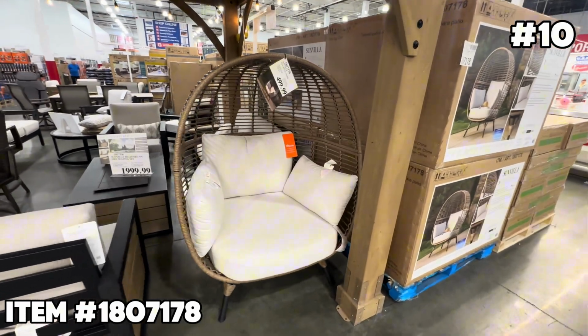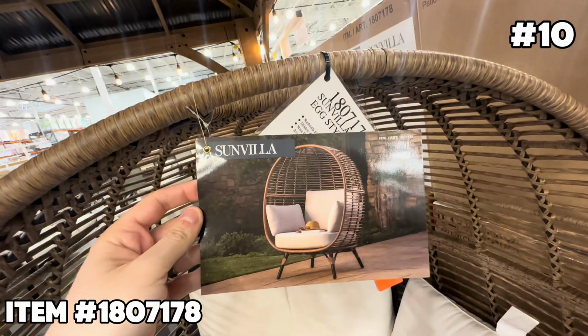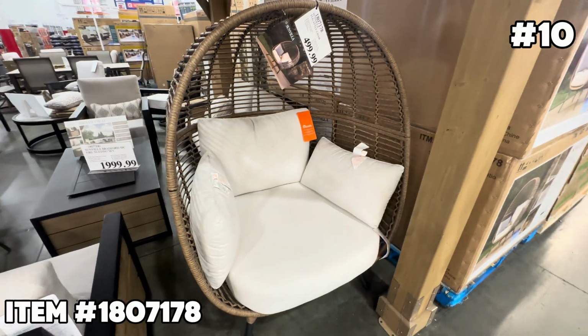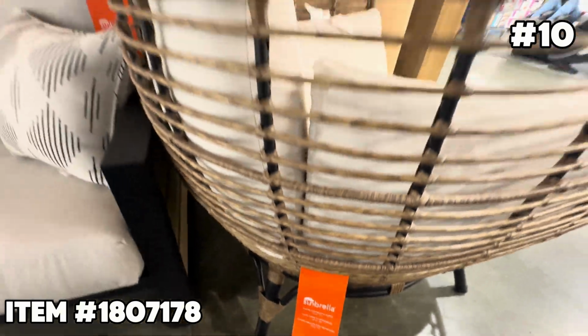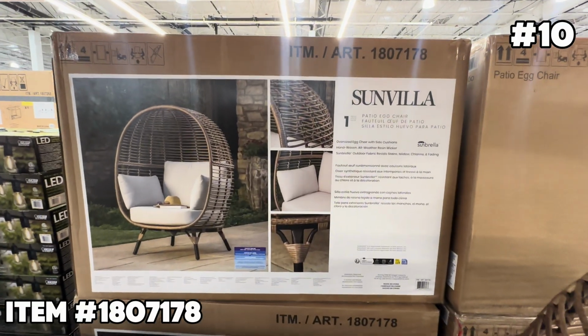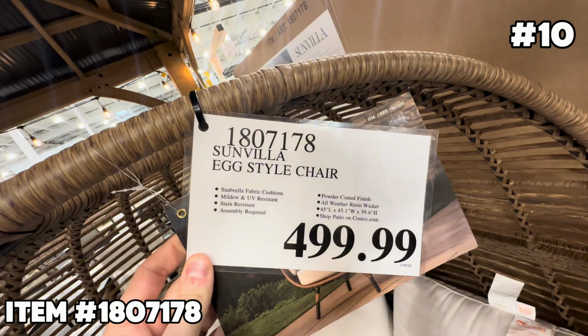Now for item number 10, check out the super cozy egg chair that Costco has available. These things are very comfortable to sit on. I saw not only myself, but quite a few other people taking a break from their shopping and just cozying up in these things. Now these are UV and mildew resistant, which means they'll have a longer lifespan while sitting outside. I really just love that woven wicker that makes you feel like you're wrapped up in a comfy cocoon, and these are available for 500 bucks.